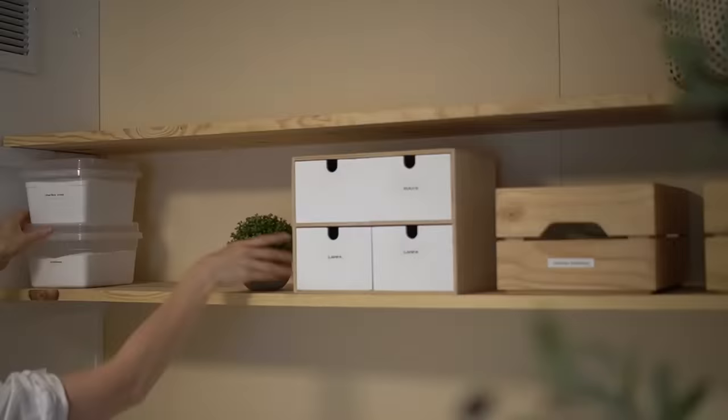So each week we're going to choose four different kinds of snacks. It can be chips or whatever we want to eat. I think this is going to be a good way to put a limit on the amount.